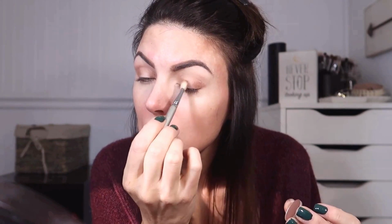Not trial size. What am I thinking? I don't know what they're called. The shorter ones. Like where you get them in a gift set or something.